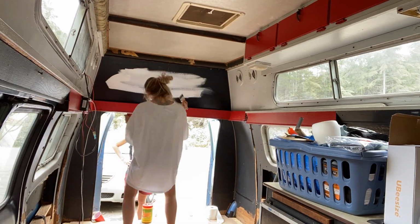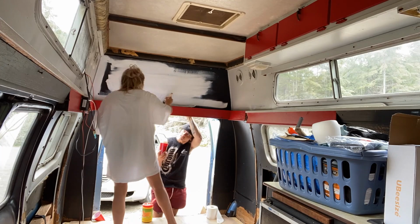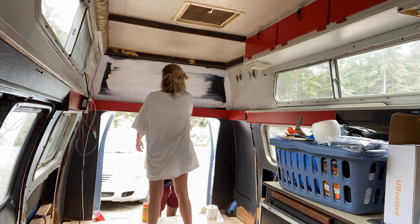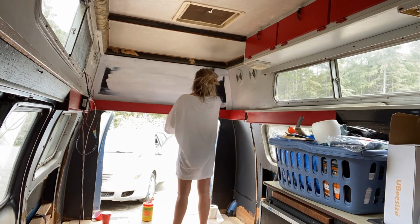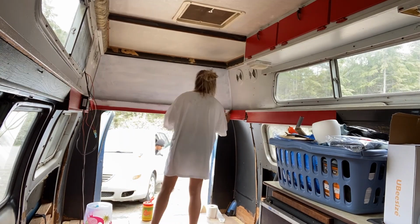While Brayden was building the bed frame, I decided to get started on painting. We knew right from the beginning that we wanted white to really brighten up the space and make it seem a lot bigger than it is. With dark paint, it does really shrink a room and make it feel small, so we wanted to use white paint to make the room feel as big as possible.